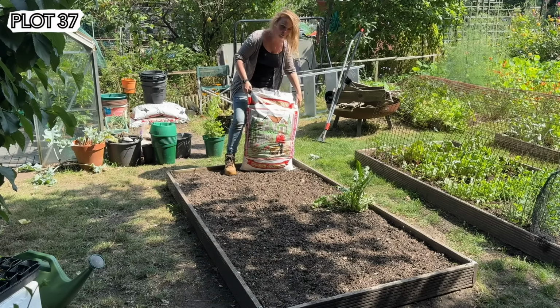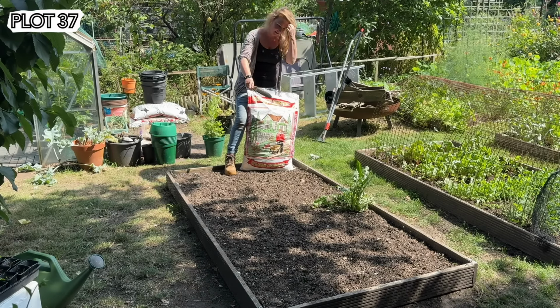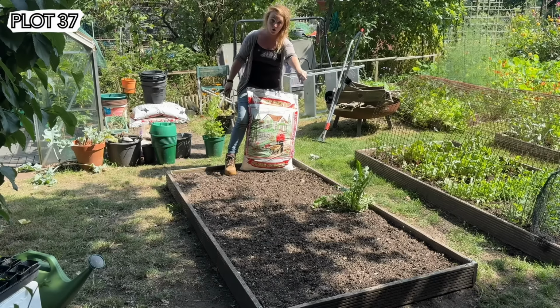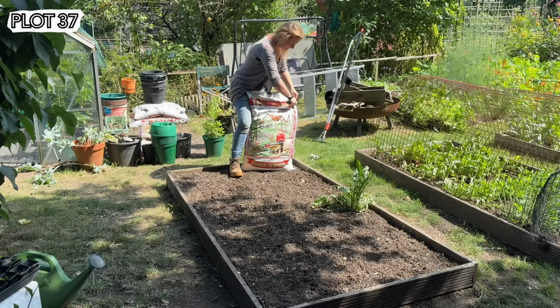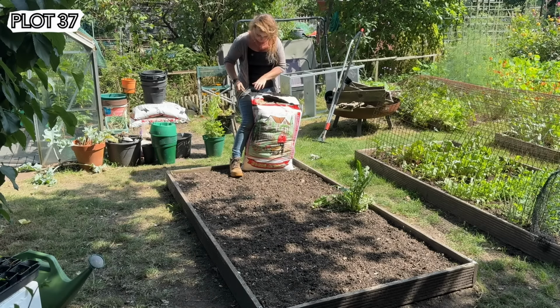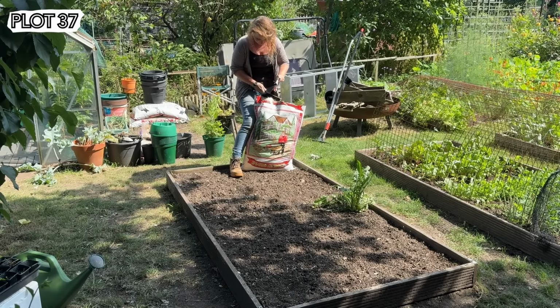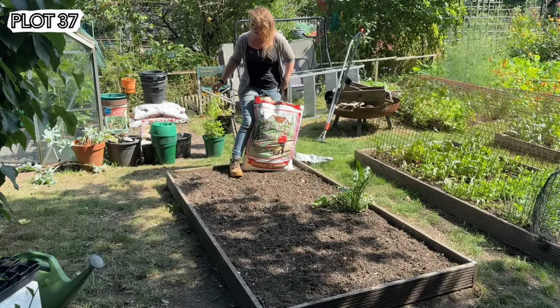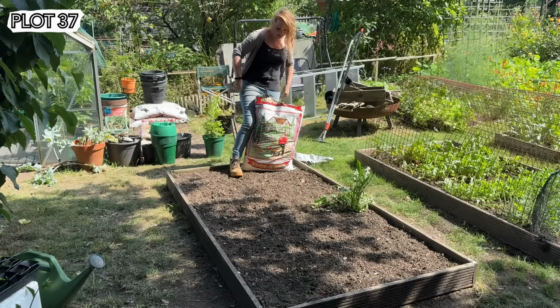First task, I've got to prep this bed. So Mum cleared this over the last week or so. We had quite a lot of chicory that have bolted. We've still got one in there which is good to eat. But yeah, so she has raked this to within an inch of its life and it's ready to go.